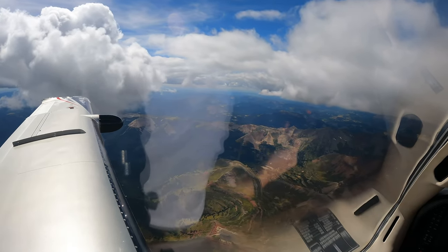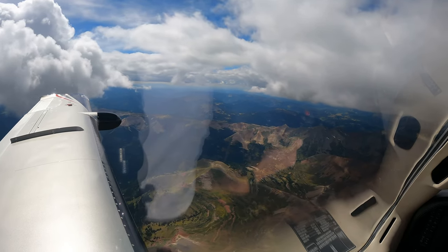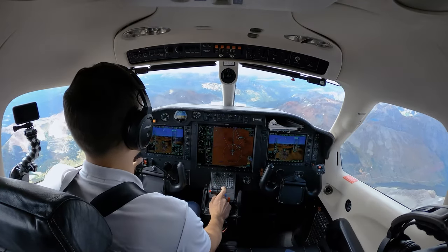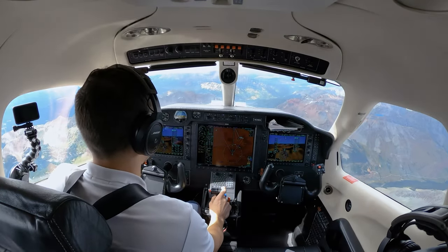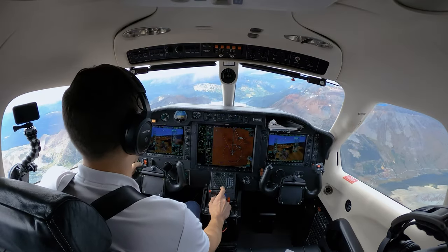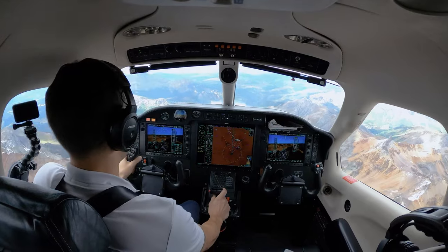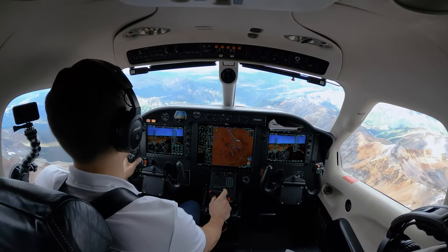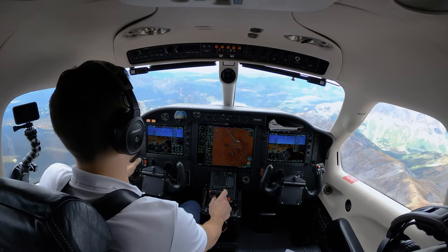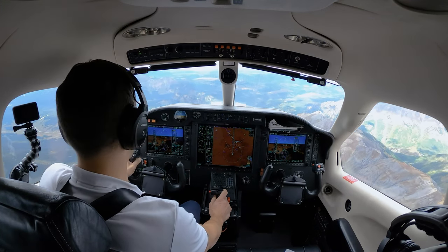Denver Center, climbing level 250. Denver 6 Echo Alpha, like to cancel IFR, we have it in sight. Denver 6 Echo Alpha, IFR cancellation received, change to cross VFR. Telluride, Unicom, altimeter 3050. Thank you, 3050. We are no more than 5 minutes out. I'm going to need 30 gallons, that's 30 gallons, 15 per side positive press, please.